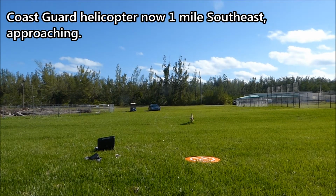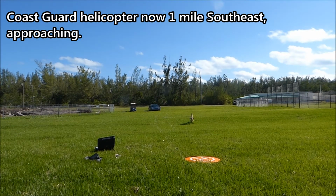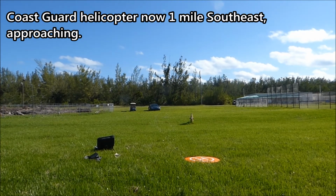Oliver, westbound, 500 feet, last call. Get up to maximum height. Okay, well this is the first test landing before we do that.